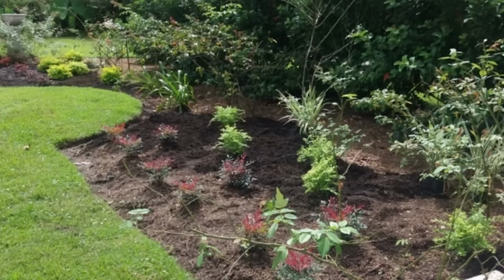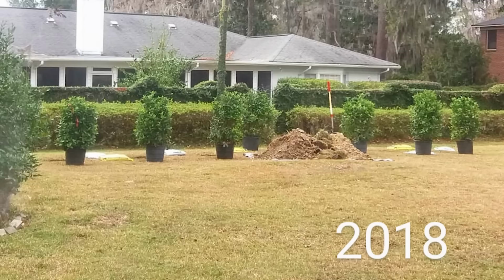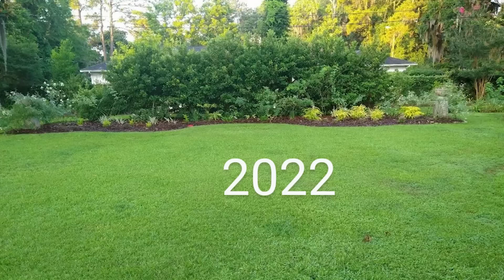And then they have this. They needed to screen this neighbor here. This was plantings from 2018, and wow, look, in 2022, everything has grown up, and they've got some privacy in this space. And that's probably about the amount of time it takes. If you're planting screening things, privacy things, you're probably going to need 3 or 4 years to expect them to fill in and look that great.